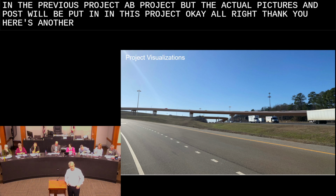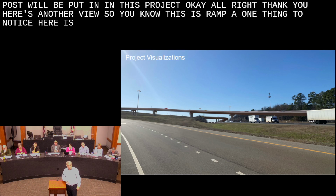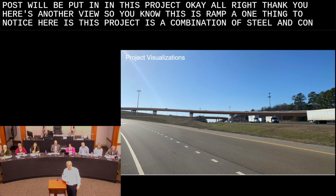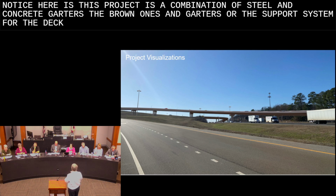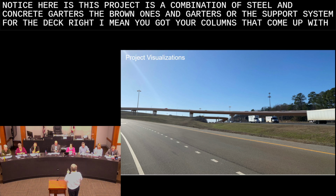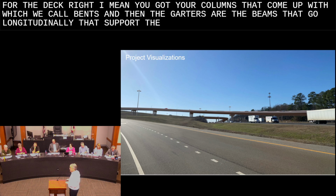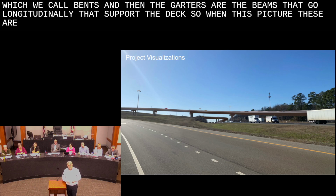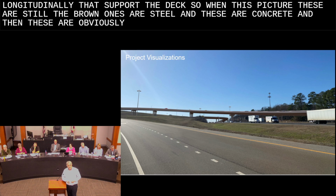Here's another view. So Toyota Field would be here to your left. So, this is ramp A. One thing to notice here is this project is a combination of steel and concrete girders, the brown ones, and girders are the support system for the deck, right? You got your columns that come up, which we call bents, and then the girders are the beams that go longitudinally that support the deck. So in this picture, the brown ones are steel, and these are concrete, and then these are obviously the supporting structures associated with them.